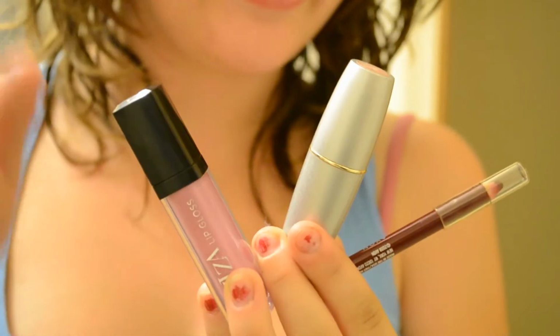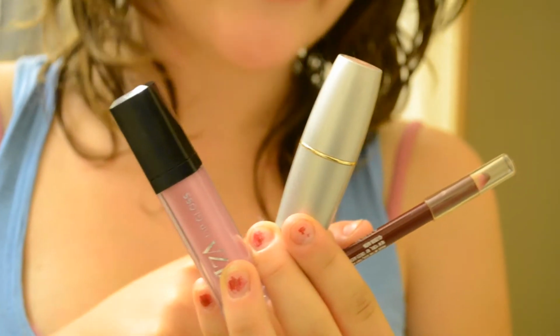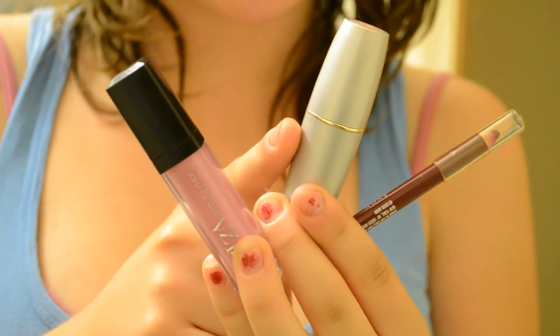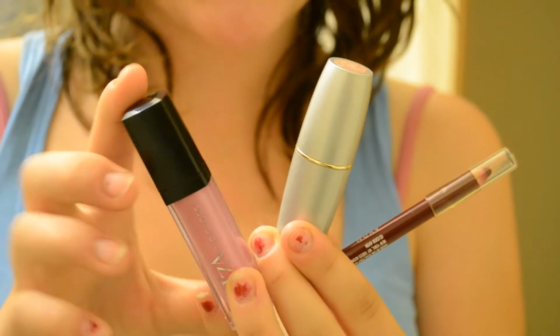I'm going to show you how to make your lips look a lot fuller and bigger. I'm going to be using these three things: Colored Trend Wild Berry Lip Liner, a nude color lipstick from Avon, and also a pink lip gloss.